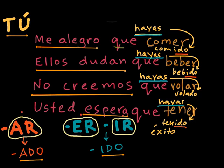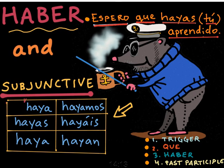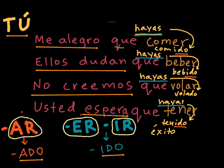Then you use the conjugations of the auxiliary verb haber. You remember that? Right here. That is the haber. And then you have me alegro que hayas, and then you have the verb comer. So comer, you take the er out, you add ido, as we decided right here. And then you have me alegro que hayas comido. This is the subjunctive part. Comido is just the third form of the verb. I am happy that you have eaten. Next one. Ellos dudan que hayas bebido. They doubt that you have drunk. And again, bebido is created as the third form of the verb, the past participle of beber.